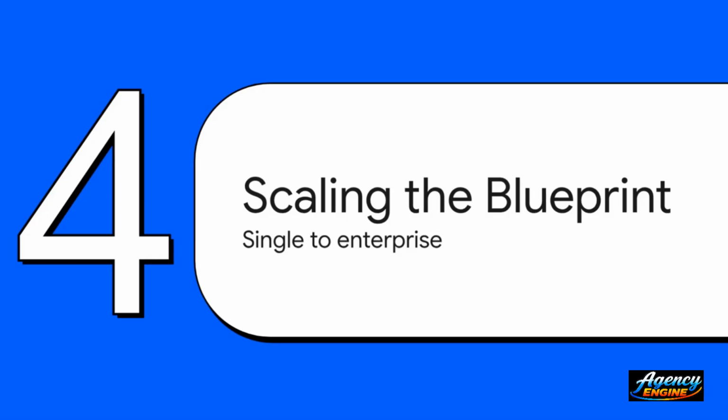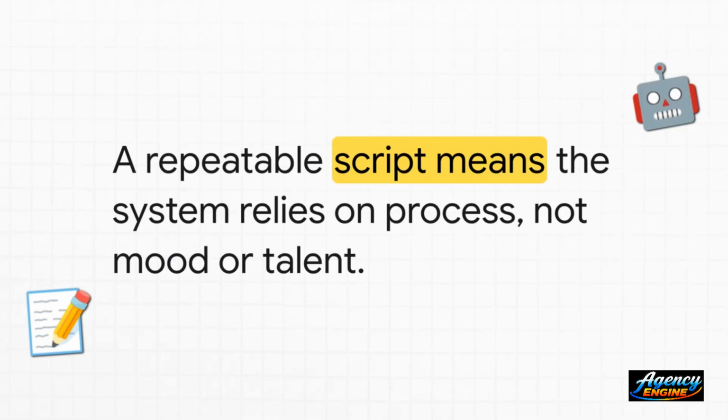And finally, Section 4, scaling the blueprint, going from a single salesperson to a massive enterprise. A repeatable script means the system relies entirely on process, not on your mood or your natural talent. Because the script is so strictly defined, Kai notes he can successfully close clients even when he's exhausted or totally unprepared, proving that a dialed-in system overrides individual performance.